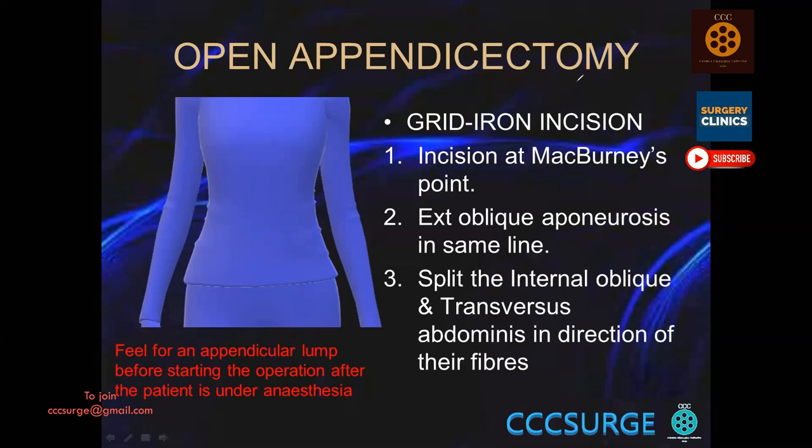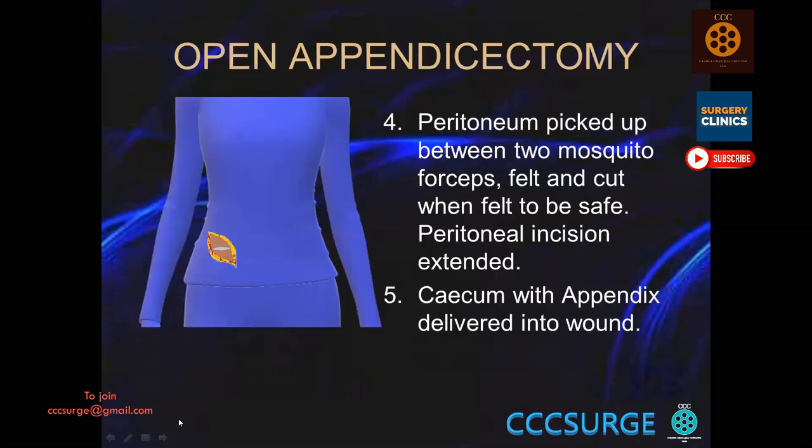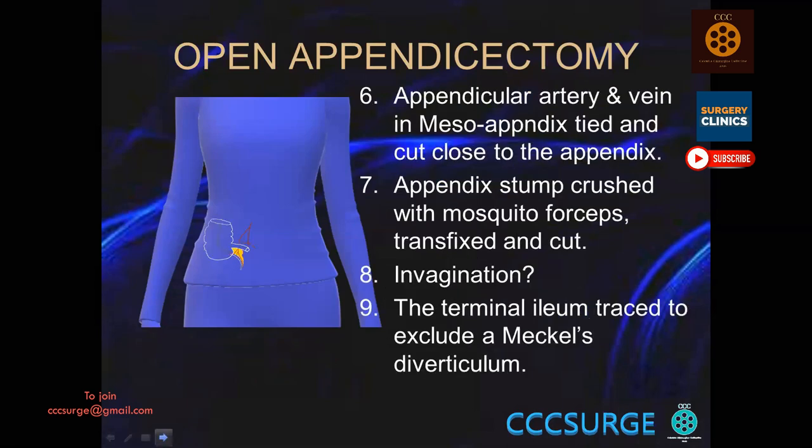So if there's no lump, you put an incision at the McBurney's point. The external oblique is cut in the same line. Having cut the external oblique in the same line, you split the transversus and the internal oblique. The peritoneum is picked up by two mosquito forceps, felt and cut when it's felt to be safe. The peritoneal incision is extended. The cecum with the appendix is delivered into the wound.